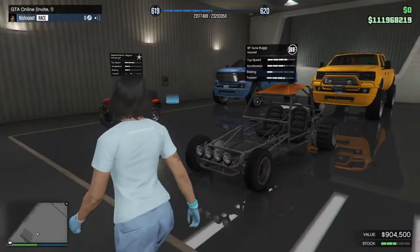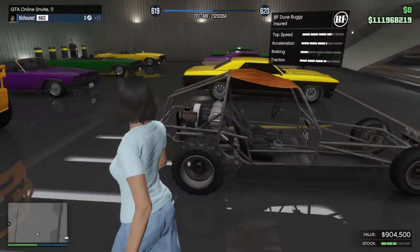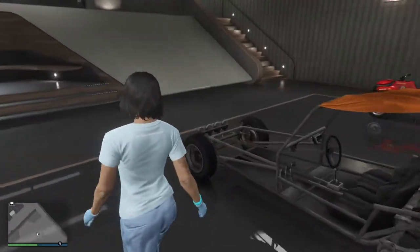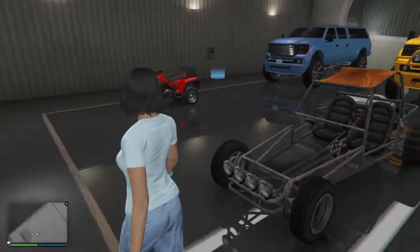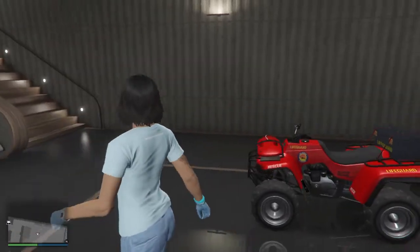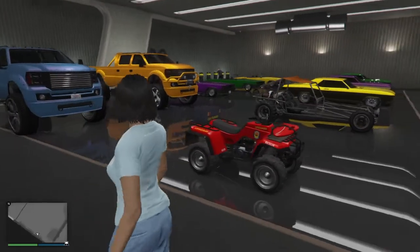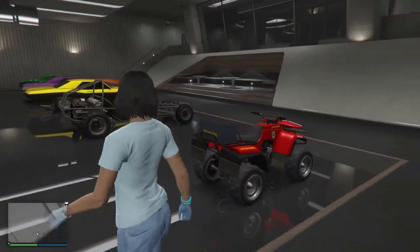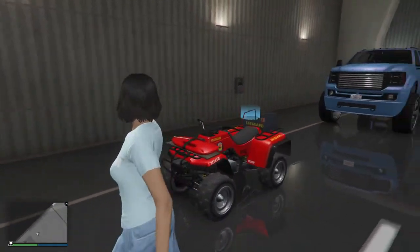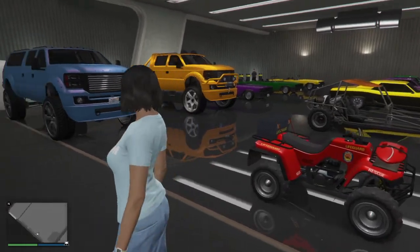This is the Dune buggy, but with no body, just the frame, which spawns close to the beach in Paleto Bay. You have to go there with a normal buggy and you will find this naked one. This one is a little bit different from the other because it cannot be insured, but you can find it on the Vespucci beach after 10 a.m. next to the lifeguards huts. And you can steal it, put it in your garage. But remember, you cannot insure it, so be careful.